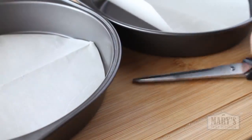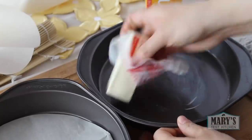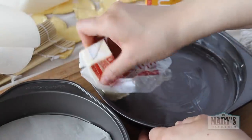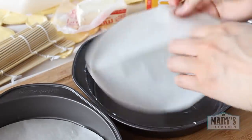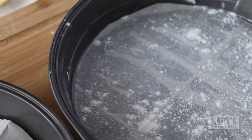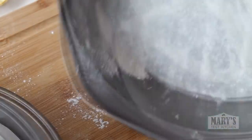First, we prep some baking pans with vegan butter. I'm using Melt vegan butter alternative for the first time, and I find that it melts faster, so I don't really prefer it, but like, hey, it works. And then in goes some parchment paper so the cake will release easily. And then also some flour to coat the sides just lightly. That's also going to help with the release.